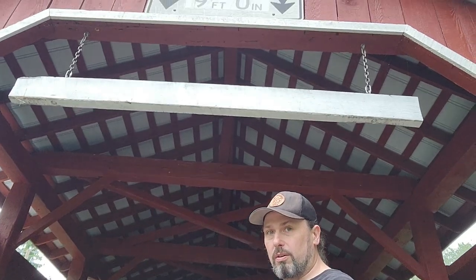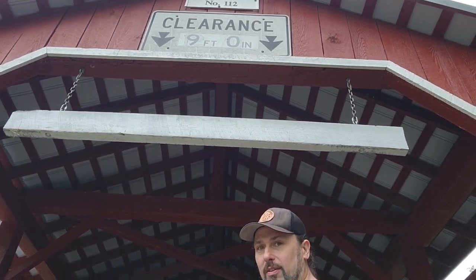This has been another covered bridge in Columbia County off the charts. Wow. The Patterson covered bridge by Frank Durr in 1875. Really cool one. Another really cool one.